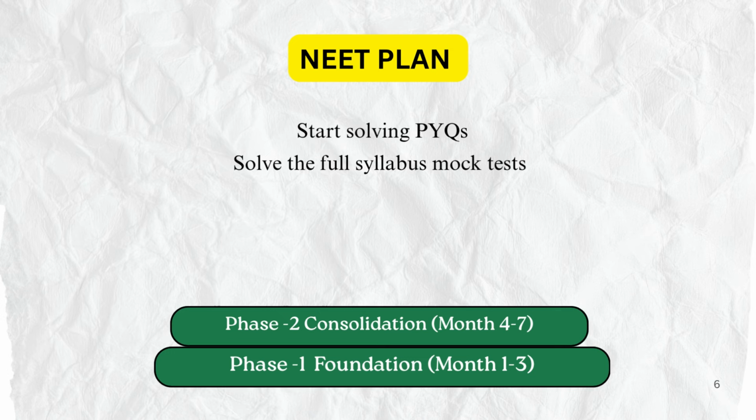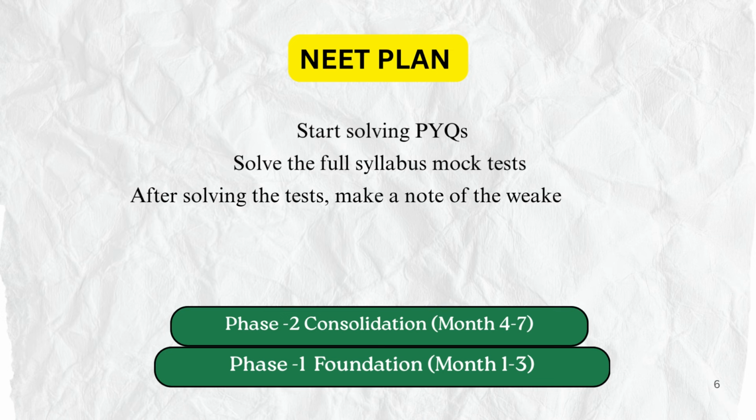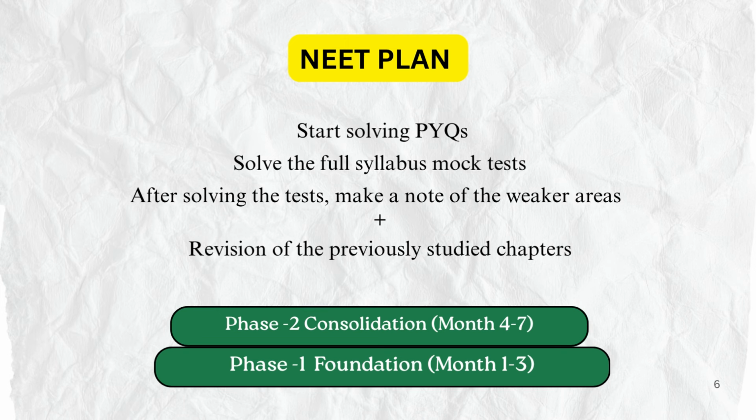Then start niche specific MCQ books like Trueman's biology you can take, or whatever you are studying, it's fine. Make notes of your weakest areas, so when you're solving MCQs, you'll get to know what are the weak areas where you're lacking marks. You have to make specific notes of that. You have to keep weekly targets plus monthly revision, so as to not forget what you have already read in the previous month. So we have to give time for revision as well. Okay, so this is your phase 2, that is the consolidation phase from month 4 to 7.